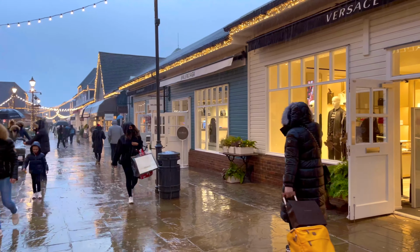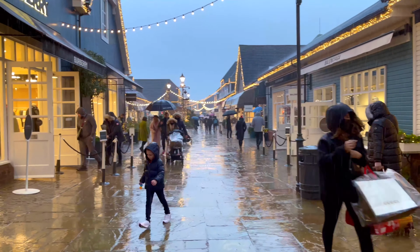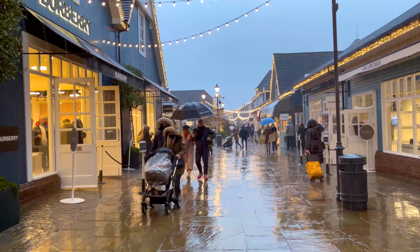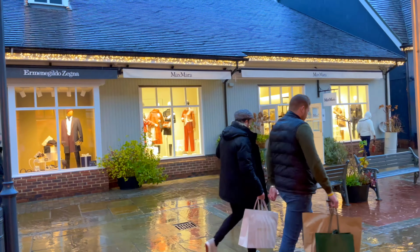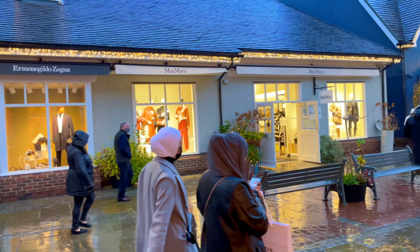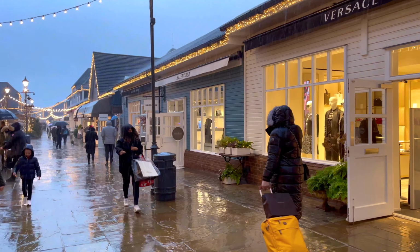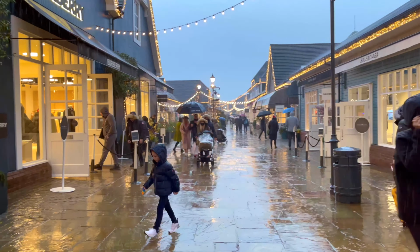So in this video I went to Bicester Village and as you guys can see it was pouring down, but this is actually a tip because around this time Bicester Village gets really busy, but when it's raining or the weather is not that great there's less people. So if you want to go and find a bargain but not have to deal with those Christmas crowds, then definitely grab your umbrella and go on a day when the weather is not that great.